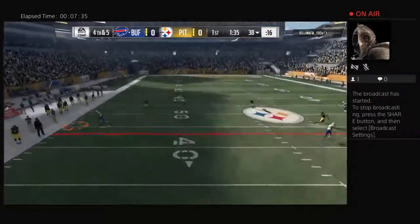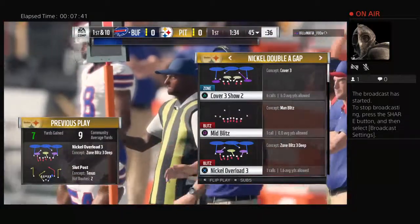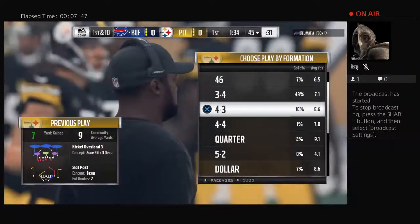They'll indeed go for it. It's Taylor. Gets it to Benjamin. It's caught. And he'll go out of bounds. It appears right at the 45. 7 yards there on the pickup. And it'll give the Bills a first down.